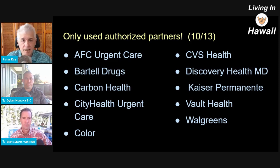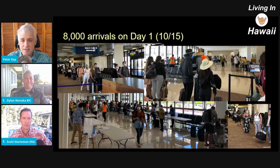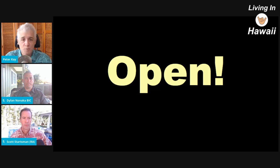And if you do all that, it is working. I was happy, dare I say shocked? I wasn't shocked, but I was surprised how smoothly it seemed to go yesterday. We had 8,000 arrivals yesterday, and the majority of those arrivals had the QR code. So the system does work. People are using it, and Hawaii is open. I told you all to kind of hang in there. We'll let you know we are open. And there is a process to skip quarantine legally.